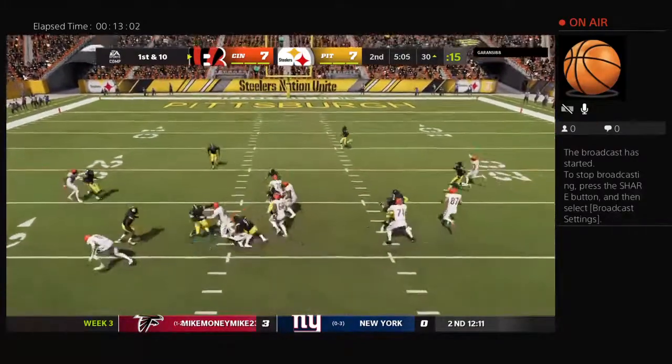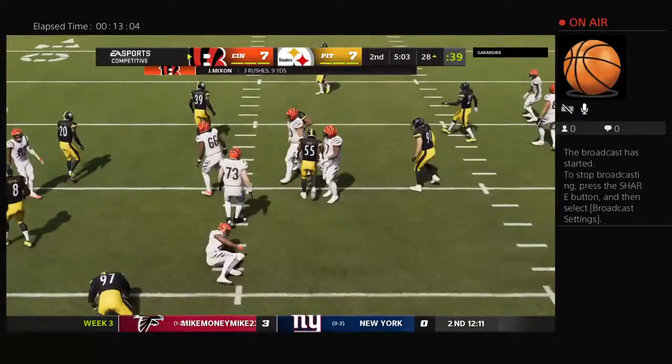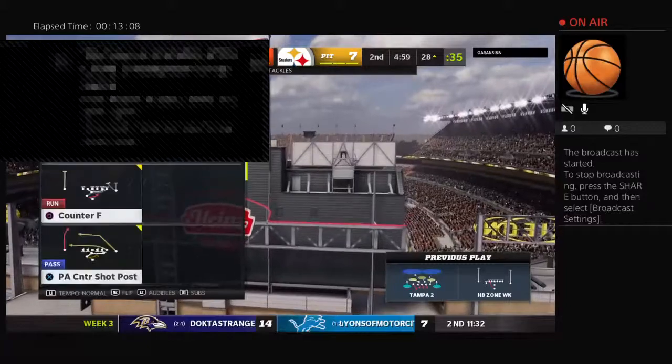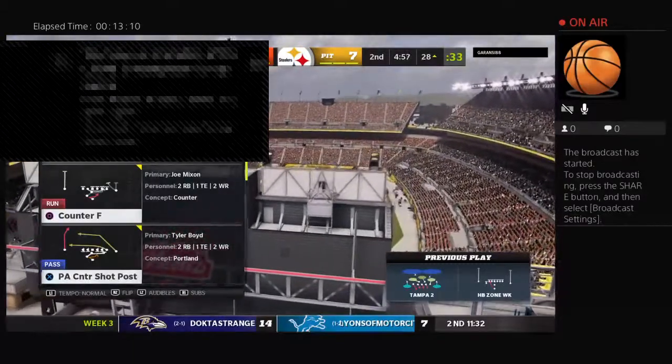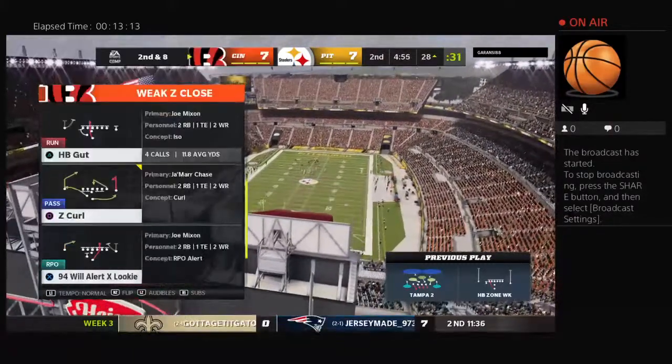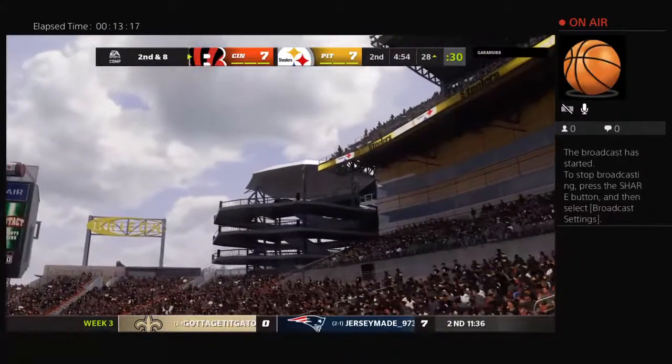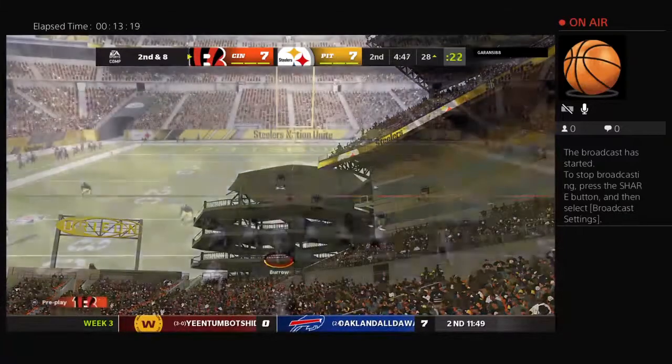Burrow going to give this to Mixon. And he'll take this inside the 30 to about the 29, maybe the 28-yard line. 2 yards on the pickup there. It'll be 2nd and 8. Here we go, here we go.